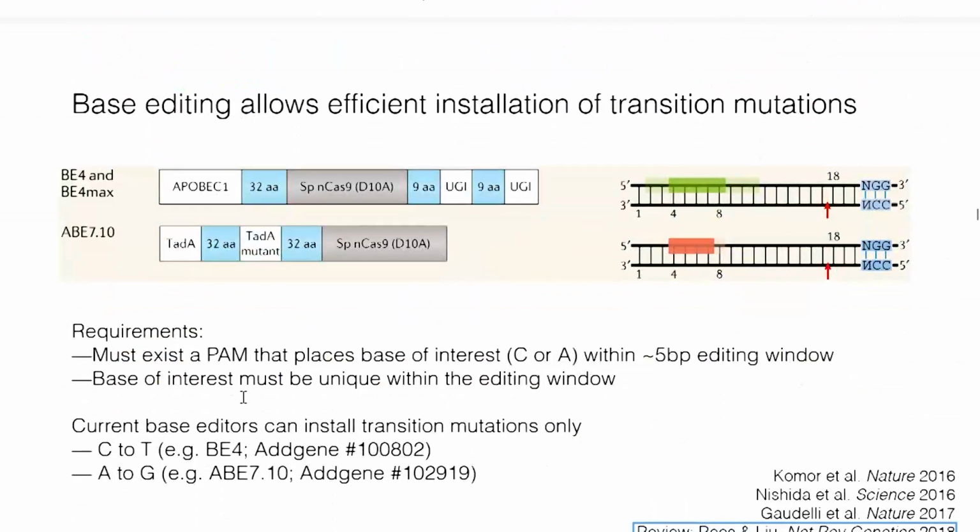There are some limitations to this. So here are some editors shown. This is the C to T editor and an A to G editor. But really, the limitation is that the edited base has to fall in what's called this activity window.